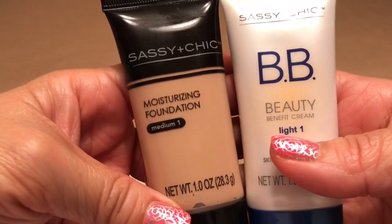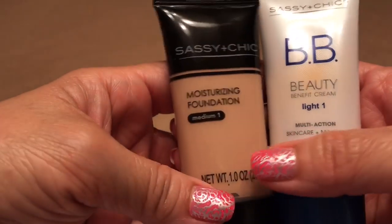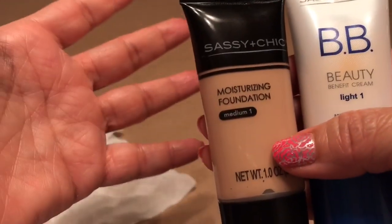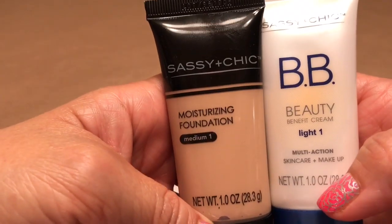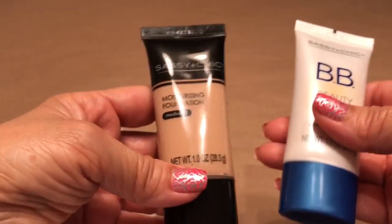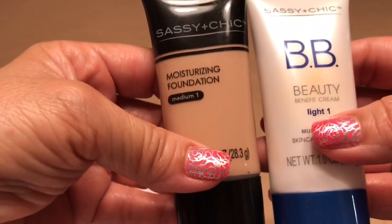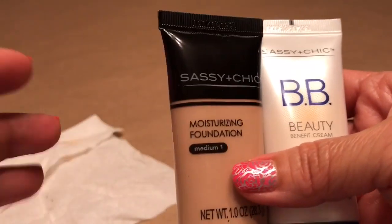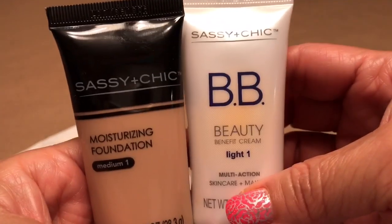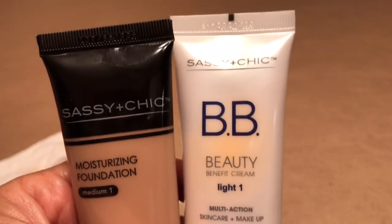So if you're a fan of this, I'm glad and I'm happy that it works for you, because for $1, I was so much hoping that it would. I mean, for $1, it's great. But unfortunately for me, neither one of them worked for me. And like I said, it has a lot to do with your skin type, and also where you live in.